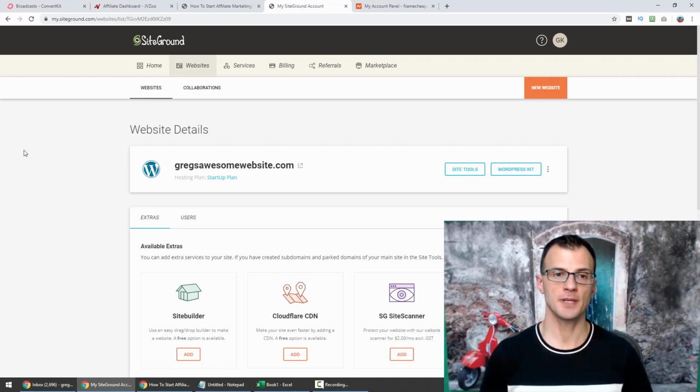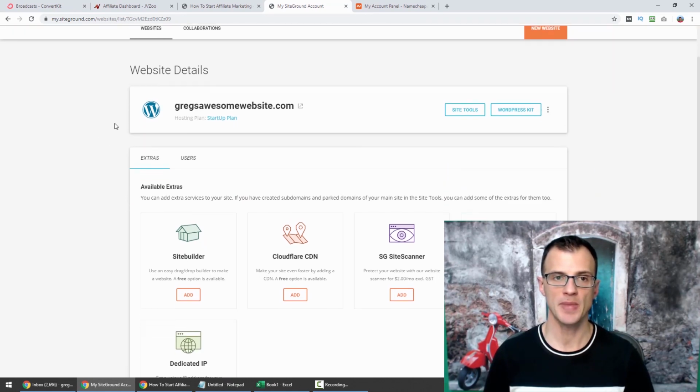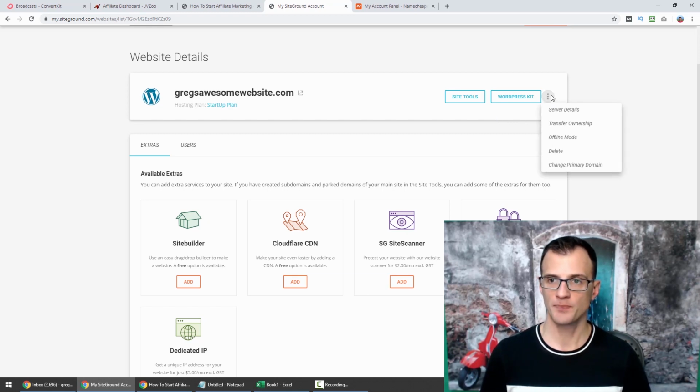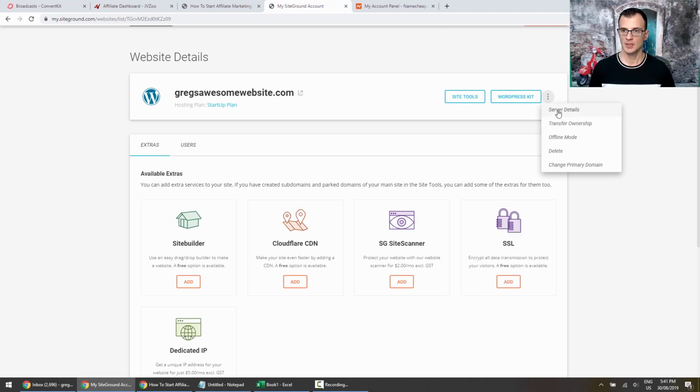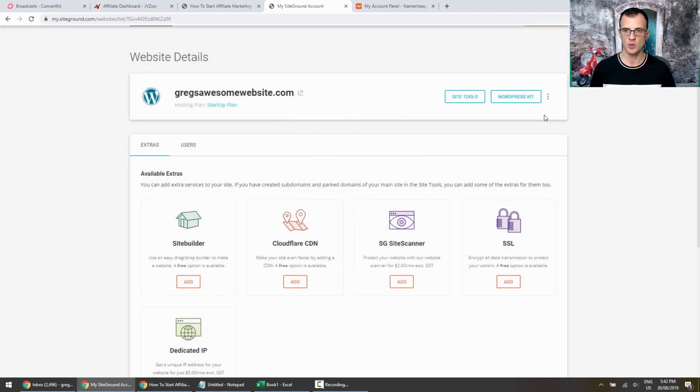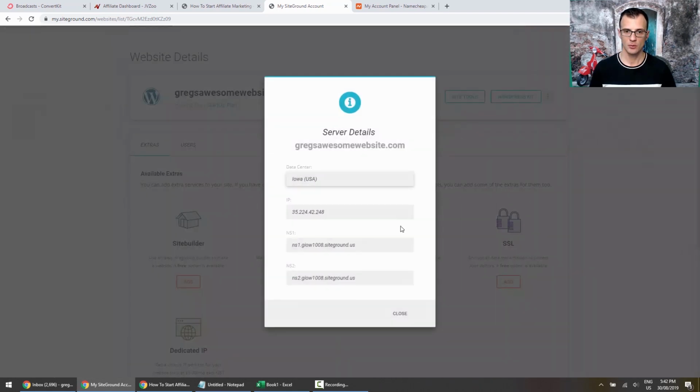After your website finishes the installation process, under the list of websites here at the top you will see your domain. And the next thing that we want to do is go into server details. So just press these 3 dots here at the top and click server details, and that will give you something called NS1 and NS2, which you will be able to see just over here.